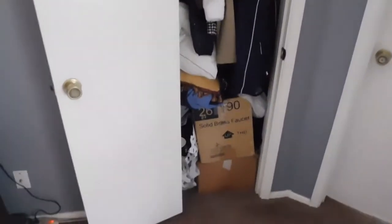Okay, this is how it looks from afar. It's pretty bad.